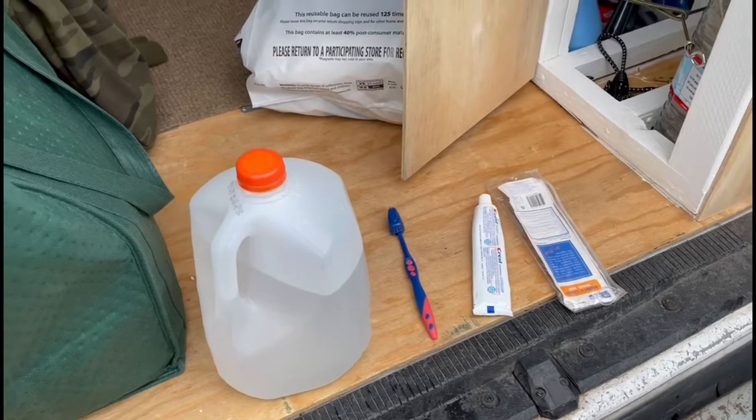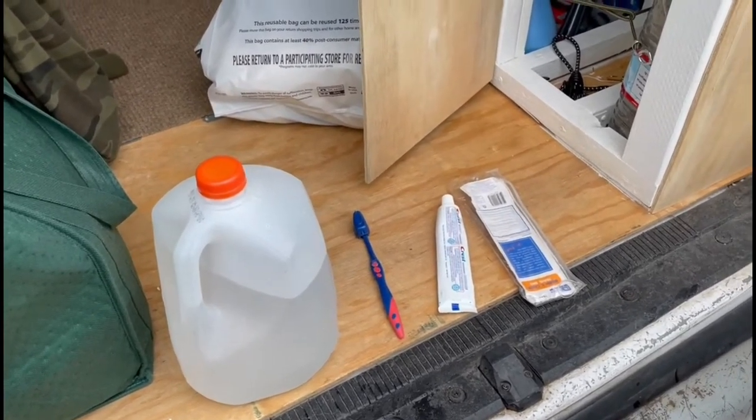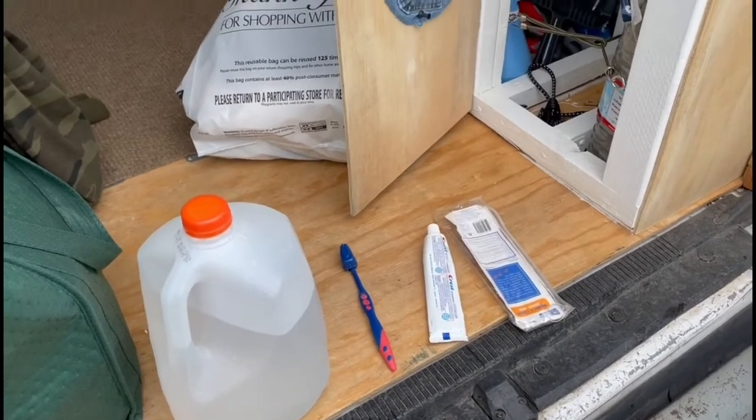Toothbrush and a jug of water. I'll brush my teeth and I'm all changed and cleaned up, and I'll be on the road and ready to go.